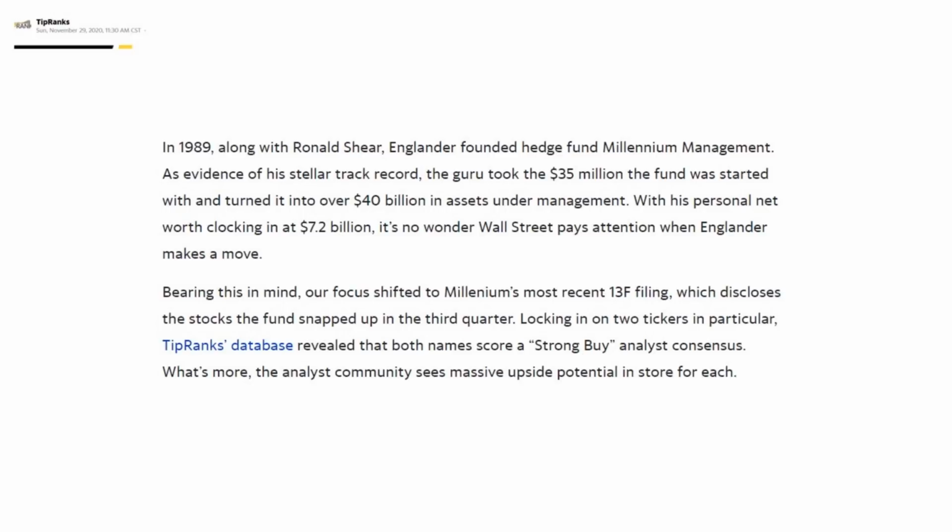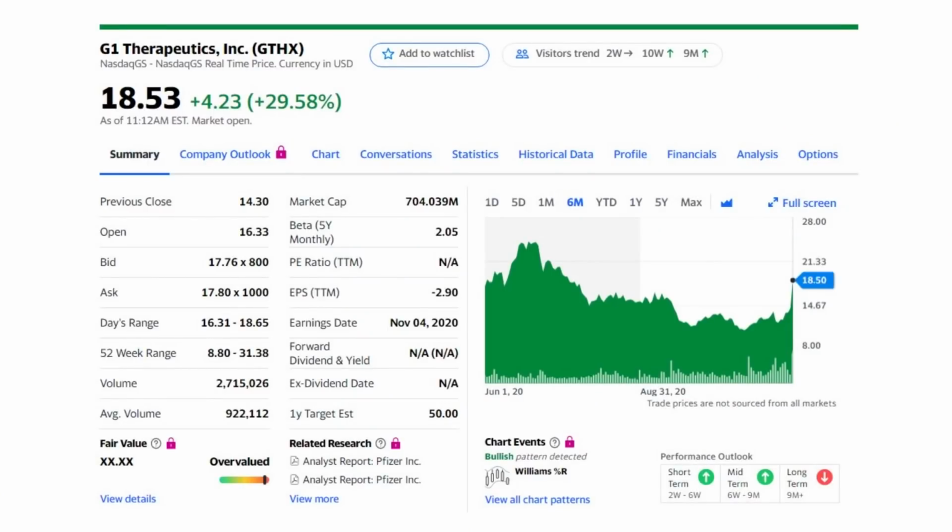So these first 2 stocks that we are going to look at were brought to light from Millennium Management's most recent 13F filing, which shows which companies the fund snapped up in their 3rd quarter. And the first company we're going to take a look at today is G1 Therapeutics. They trade under the ticker GTHX, currently at $18.53 per share. They've had a nice little jump since their closing price on Friday, which was down in the $14 range.